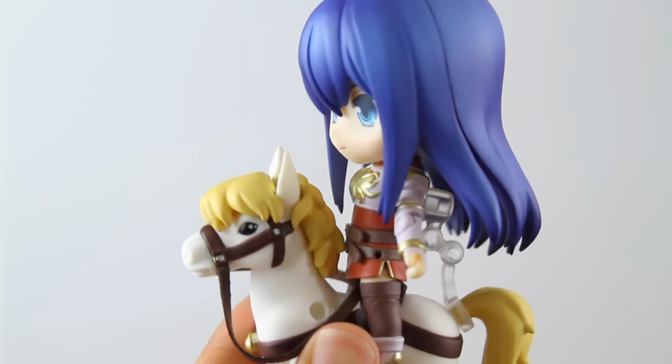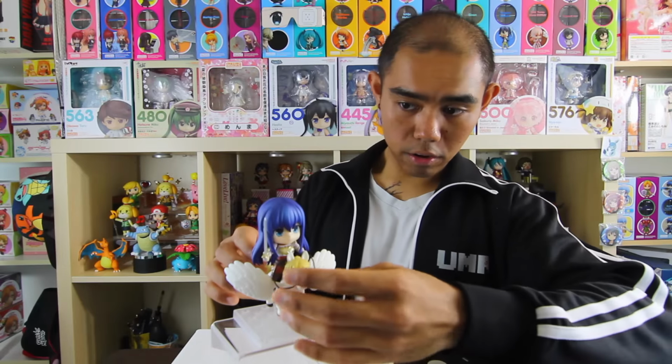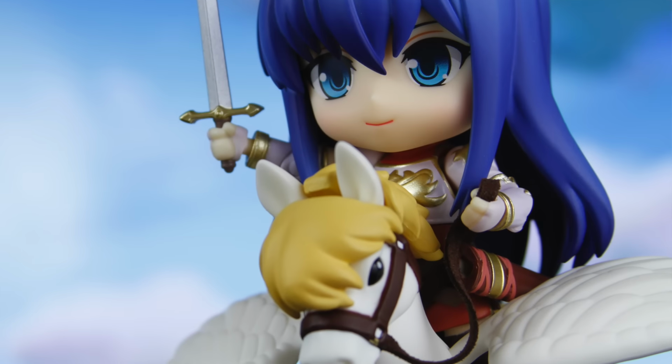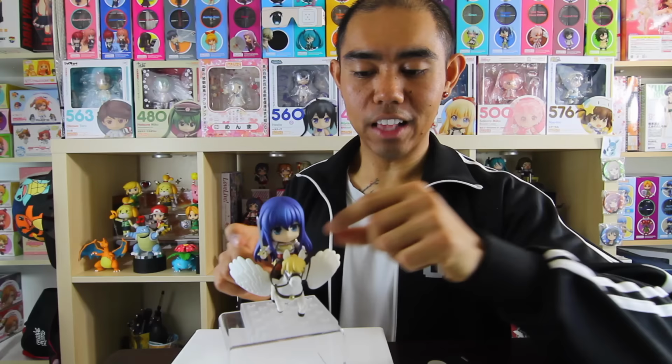So she does not stay perfectly still. You have to be pretty careful when putting her together. Since her hair is so long, it is difficult to get to her back peg, which can be really annoying. Otherwise she looks really cool and really good, and I really do like how the strap that she's holding onto fits in her hand, so she actually does look like she's riding the Pegasus.